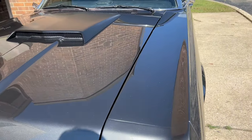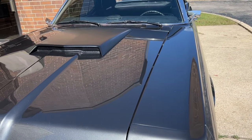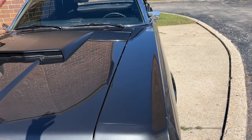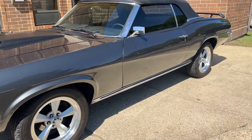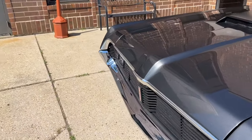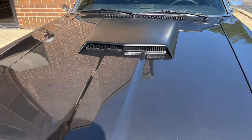Nice. It's powered by a 351 crate motor. TCI C4 trans, which is a great trans. I know TCI is a fantastic transmission company. Power top, power steering, power front disc brakes. It's got Ridler wheels on there. In addition to that, I'm going to call it a gunmetal gray paint. It's just fantastic. It's got the black hood scoop on there. Leather inserts in the seat.